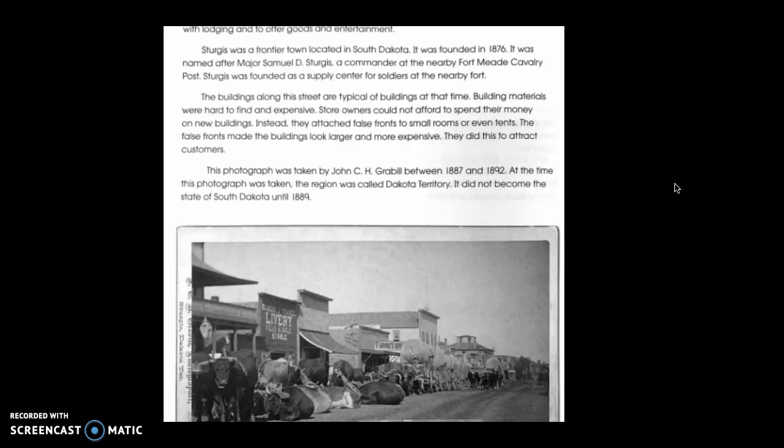In the 1800s, as more people moved west, frontier towns were built to provide people with lodging and to offer goods and entertainment. Sturgis was a frontier town located in South Dakota. It was founded in 1876. It was named after Major Samuel D. Sturgis, a commander at the nearby Fort Meade Cavalry Post. Sturgis was founded as a supply center for soldiers at the nearby fort.